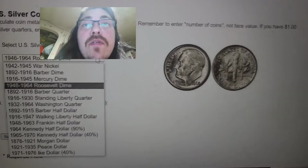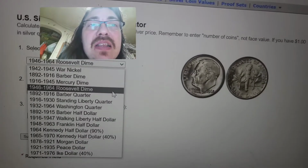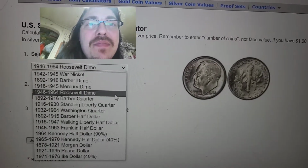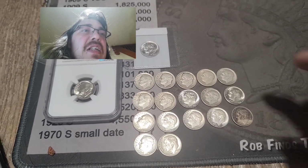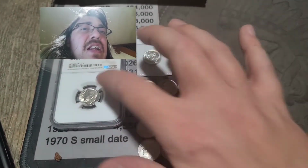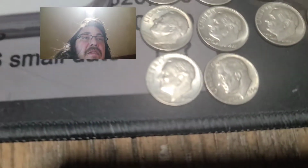Up next are the Roosevelt Dimes from 1946 to 1964. Let's see how many we have and the value for melt. This month in total I have 19: 5, 10, 15, 16, 17, 18, 19, all between 1946 and 1964.